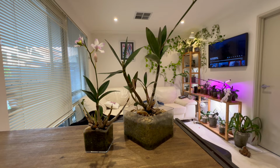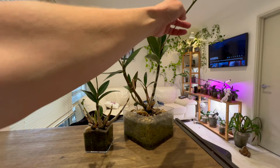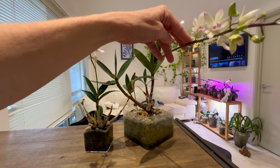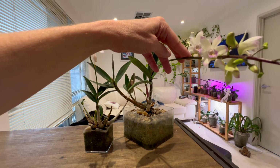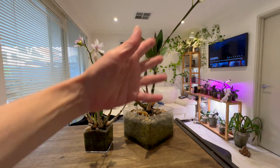Now, a few other things that I want to point out is that both of these plants are flowering for the first time. Both of them. But this one is so big I can't get the whole flower spike in view. But you can see by looking at the flowers. I'll zoom in on them in a minute. But they are the same flower.